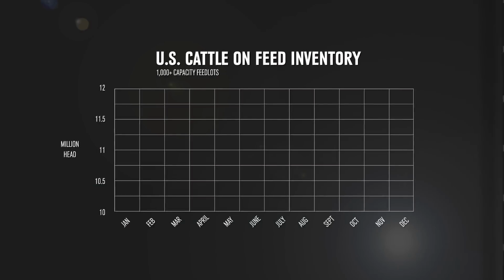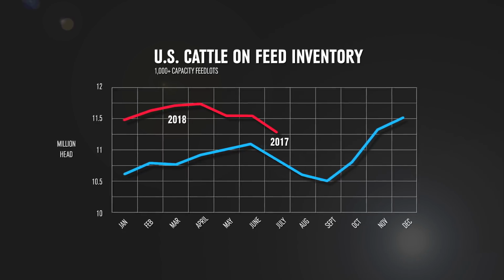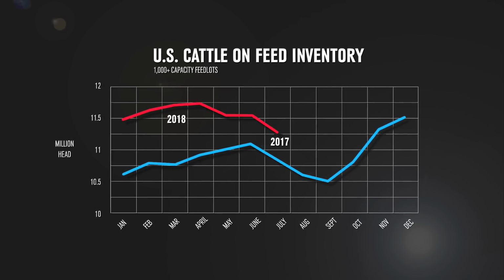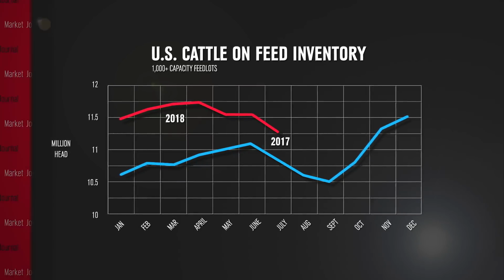The on-feed total for July 1st is up 4%, really continues what we've seen the last 3 or 4 months in terms of that year-over-year increase. It's holding pretty steady at about 4%. So what do you expect for supply and demand levels then?